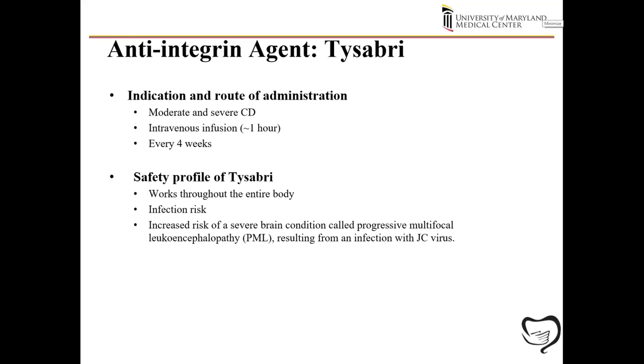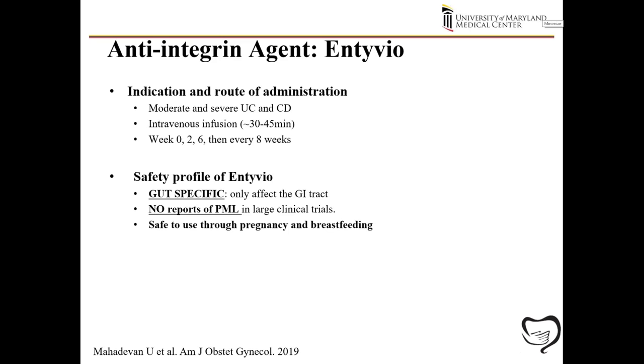As you can see, therefore, we stopped using this medication, and now we have Entyvio, which is a gut-specific biologic approved for moderate and severe UC and Crohn's disease. It's an infusion medication. There have not been any reports of PML in large clinical trials, and it's very safe to use through pregnancy and through breastfeeding.